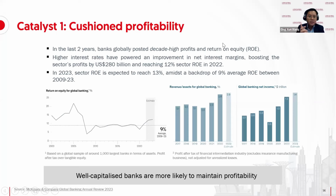This is the first catalyst because we have noticed that banks in the past 2 years globally have posted decade high profits and also return on equity. And all this has been powered by the US Federal Reserve rate hikes that help to power an improvement in net interest margins. So all these have helped to boost the sector's profits. And in 2023, the financial sector ROE globally is expected to reach 13%. So this is around 50% higher than the 9% 14-year average ROE.